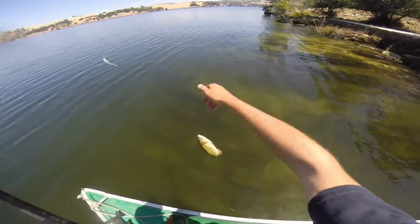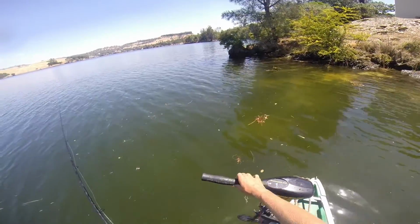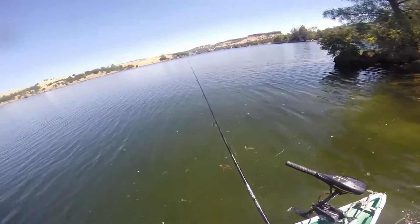Hooks out. Fish is free. All right, guys. So here's another good point right here. As you guys see, I cast out a little bit deeper because I know from experience of fishing this lake and this spot, which is key to fishing a spot correctly, is to know it.